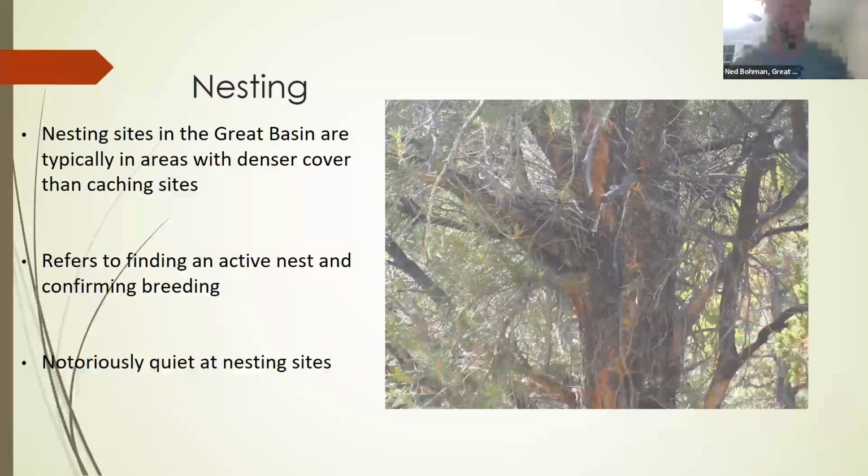And the whole nest searching thing with pinyon jays, I mentioned before, we don't want to encourage a ton of that because it can disrupt them. So we just want to make sure that folks understand that and are very cautious and careful when they're in an area of potential pinyon jay nests.